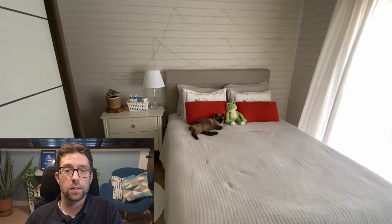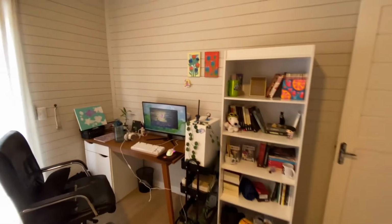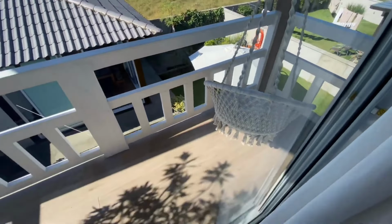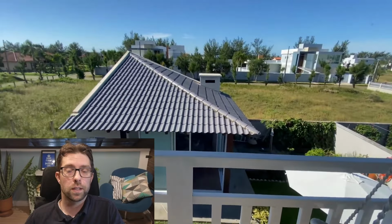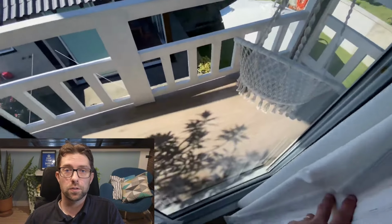And then this is the second bedroom. Again, a good size. The wardrobes here to the left, which would stay. And then also a nice balcony outside. And you can see I've got mosquito nets here on the balcony doors, which is very good because lots of mosquitoes in this area.